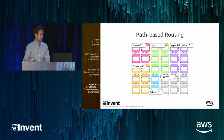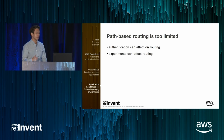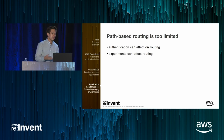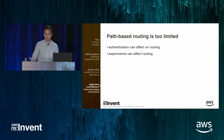But as we started to try this out, we realized that path-based routing was a little bit too limited, because things like authentication can affect routing, and so can experiments. For a user in variant A, you may want to send them to one application, and for a user in variant B, you want to send them to another application. We've actually seen this happen where our growth team was trying to roll out a new onboarding experience, and they wanted to compare the conversion rate between the old and the new onboarding experience. So we do routing based on experimental variant.